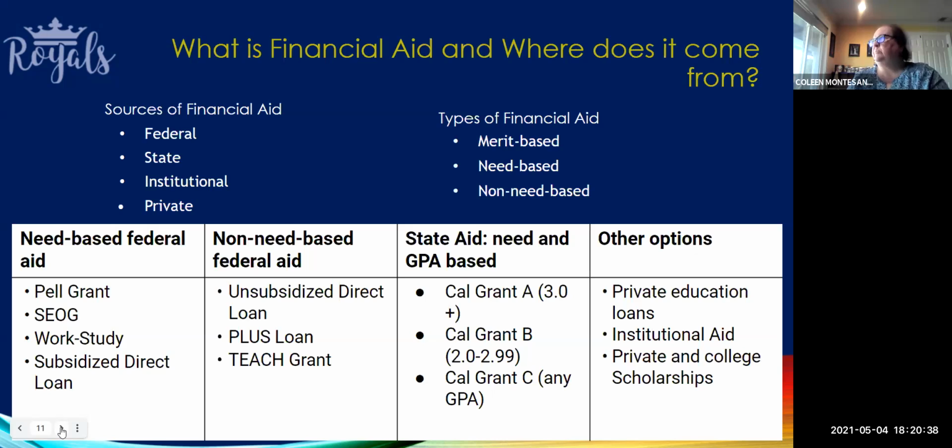Each year in the spring, we do a big presentation about financial aid. If you haven't been to one of those, watch for that next year. It's usually in March, and we go over all the aspects of financial aid. Students don't apply for financial aid until their senior year, but it's good for you to start understanding the process and understanding what's available for you and your student. So that was a lot in a little slide.